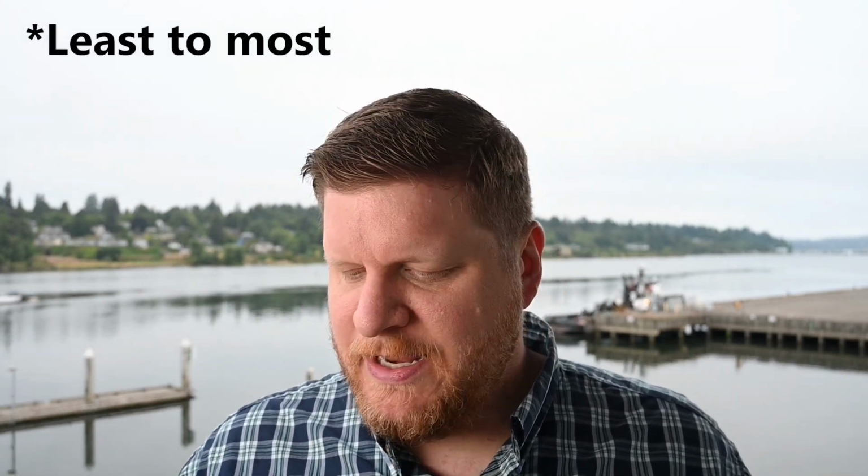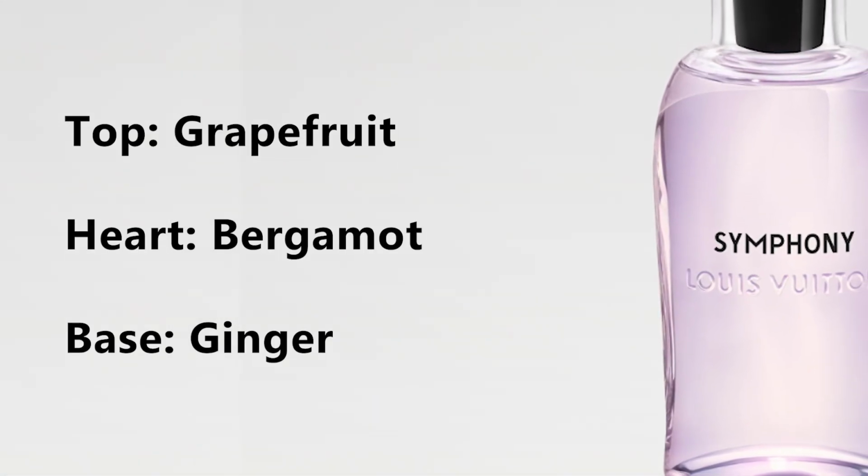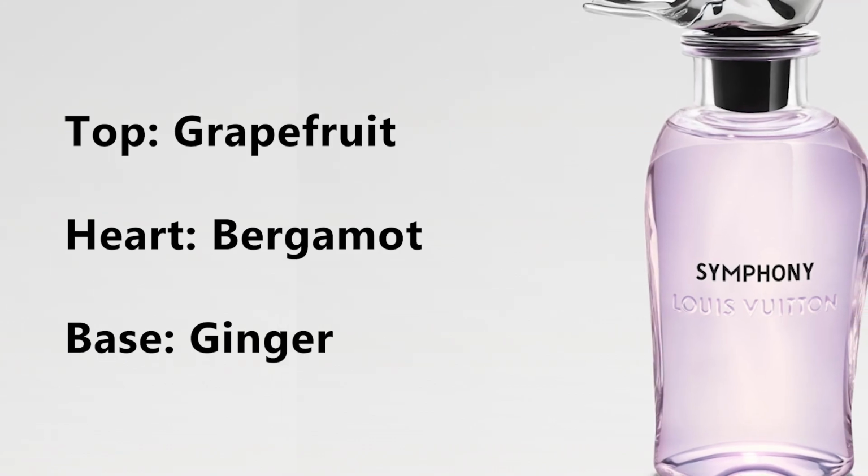So I've got about 11 fragrances here. I'm just going to run through them real quick. I've ranked them from most to least favorite, and we'll kick them off, starting actually with one that's outside of that ranking, and that's Symphony from Louis Vuitton, because I've got a sample of it here. Symphony is part of their X8 line. So this is one of their really expensive ones. And to look at the notes, you might think that it's a little bit of Tigar, because it's grapefruit, bergamot, and ginger, I believe, are the main notes in this.